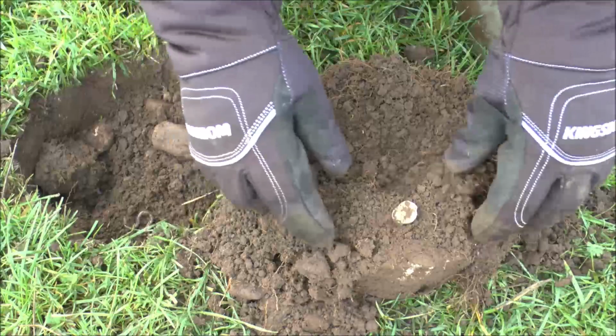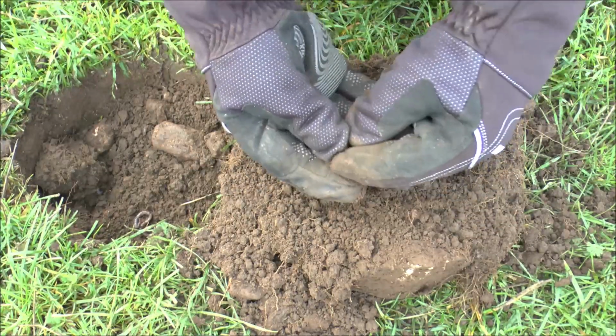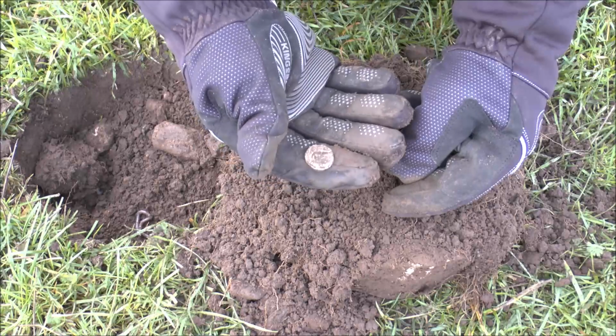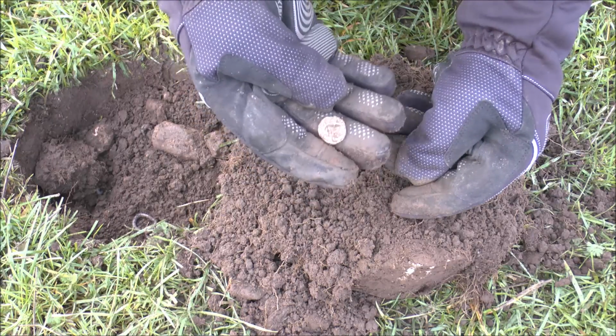Right, I'm still on top of the hill on the flat bit. I've got a target here and I think it might be some sort of lead token. I don't know whether there's anything on it. Looks as though there might be, I'm not entirely sure.